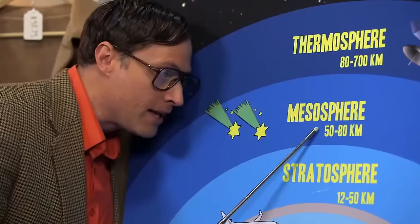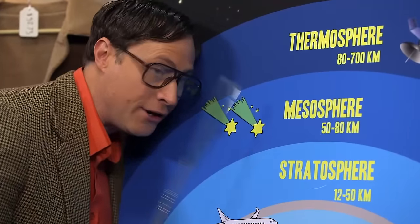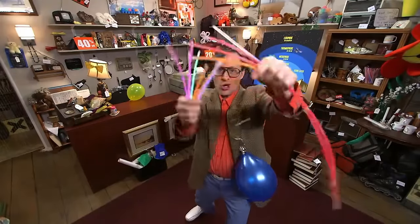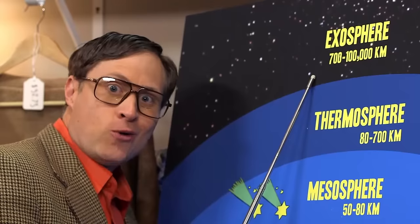Next layer, the mesosphere. There's even fewer air molecules in here, and it's where meteors burn up and turn into shooting stars. Fire, fire, fire, fire! The thermosphere. Not many air molecules left up here, and this is where the northern lights, the auroras, happen. Woo! Northern lights! And finally, the exosphere.